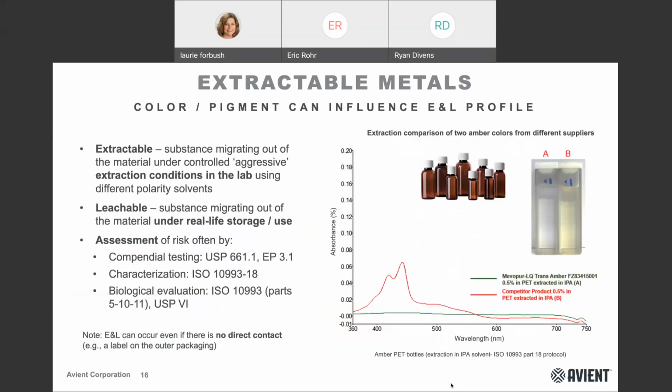When we talked about extractable metals a few slides ago, here's an example of where the MevaPure product line can assist in addressing these challenges. The graph on the right shows a liquid MevaPure product versus a competitor and how the extractable profiles can differ based upon the raw materials used. Could the higher absorbance extraction in the competitor product impact the material it's holding inside the container? Avient's pre-tested raw materials is designed to mitigate this risk as much as possible.